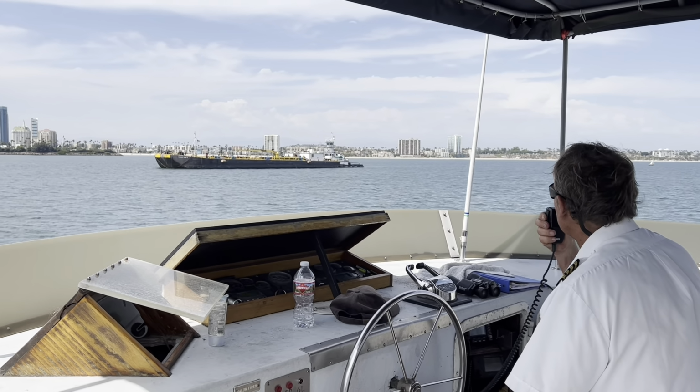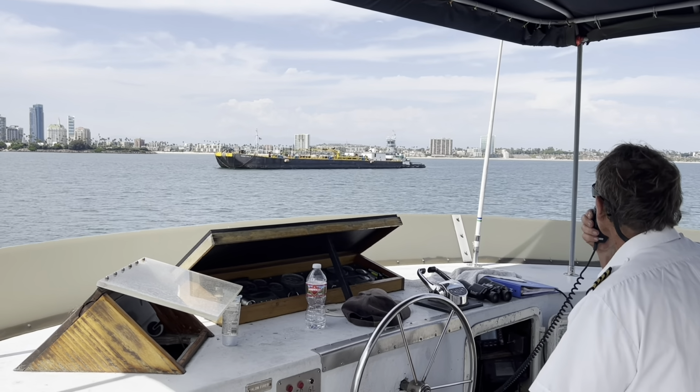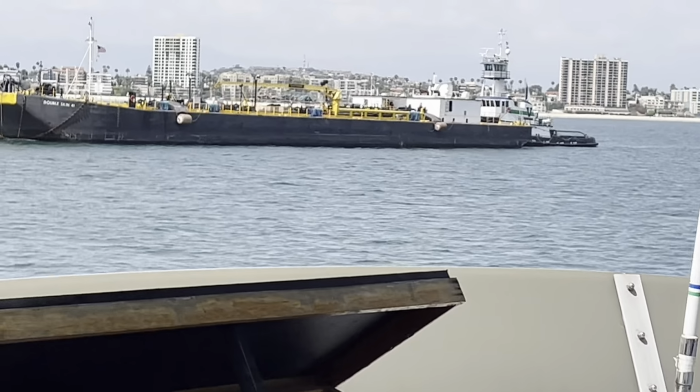Easier to bring the fuel right to the ship. Imagine bringing the ship over to a fuel dock. So just bring the fuel dock over to the ship. So the tug just stands by until he gets that phone call.